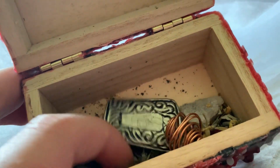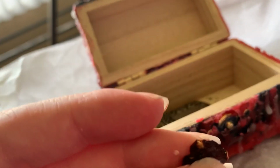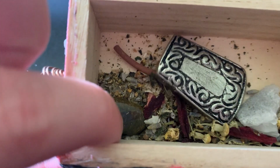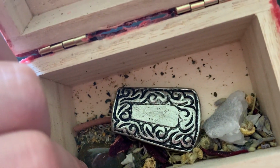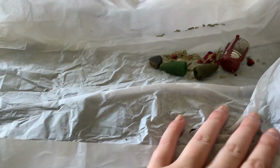So here's everything that's inside of it. This little spiral doohickey guy. I don't know what that is. If you guys know what any of this is, let me know. So this looks like some sort of dried rose petal. I don't want to mix up the two things. I kind of want to keep what's in the box in the box. But I just wanted to show you that it looks like the exact same stuff in both of those. So it's kind of the herbalicious stuff.